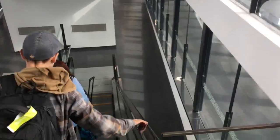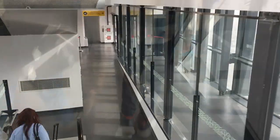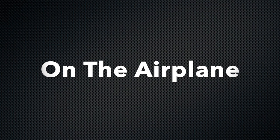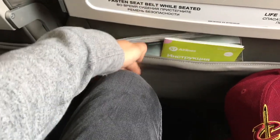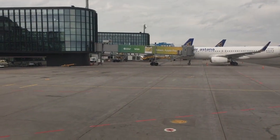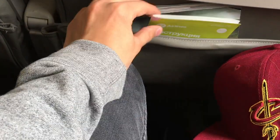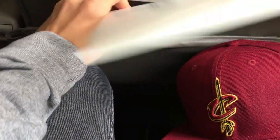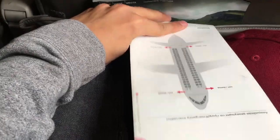So this is what the jet bridge looks like. We hurried as fast as we could, realizing that we were one of the last passengers to board. And this is the seat. This E170 is pretty small, but has plenty of legroom for a 1.5 hour long flight. It's great. And that is the apron of Astana International Airport. In the seat pocket, you will find the safety instructions, with a gorgeous map of the airplane on the back, as you may see here.